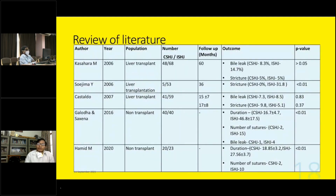In reviewing the literature, there are only a few series which have looked into this technique of anastomosis. Most of the studies were initially done for liver transplant, because in liver transplantation there is the issue of cold ischemia and warm ischemia, mostly warm ischemia time. In the first study, done in 2006, there was a non-statistically significant difference of bile leak in the interrupted suture hepaticojejunostomy. However, there was no difference in stricture rate. In the second study, also done in 2006, there was a higher stricture rate in the interrupted suture technique. Further studies have shown that stricture rates are comparable between the techniques.